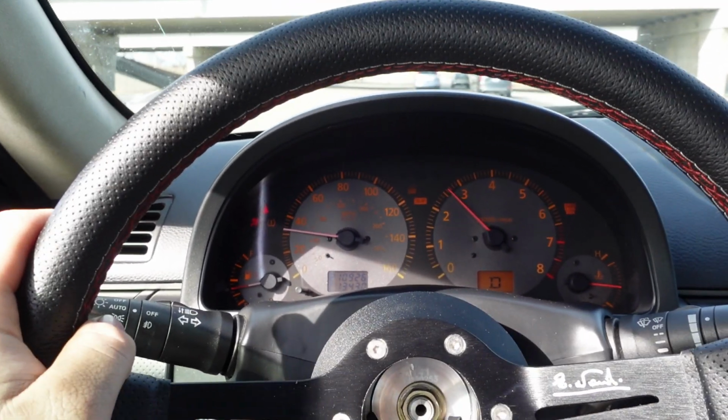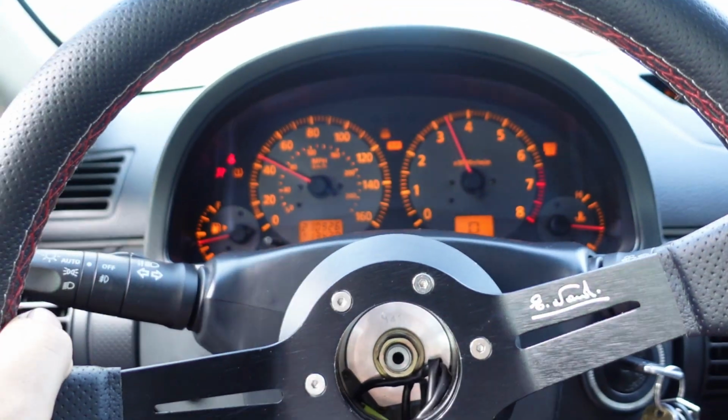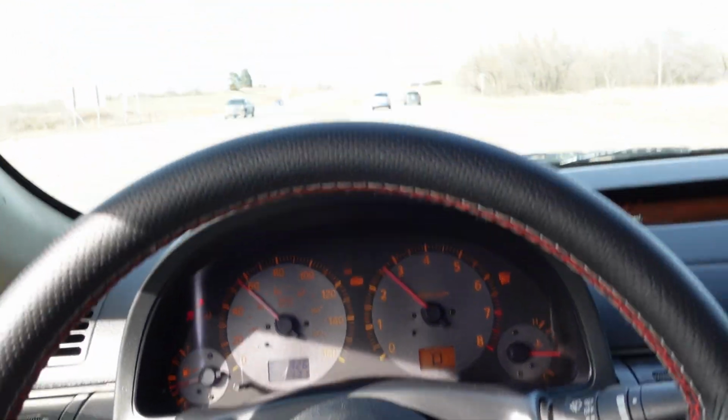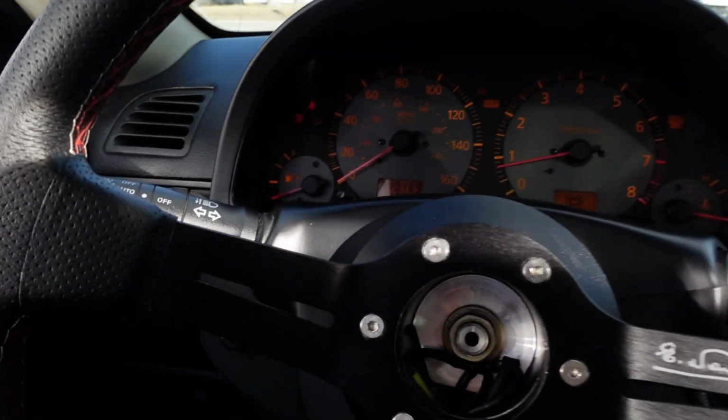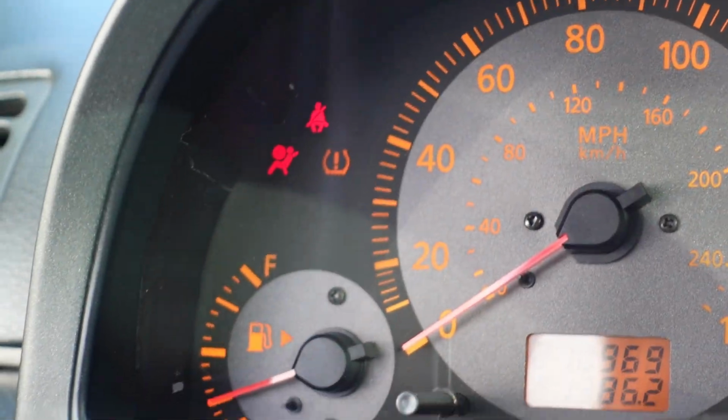Just a little tunnel here. So fun. People just completely forgot how to park because at the current moment I could not open either of my doors. But I want to show you something quick. So right there, don't mind those lights.